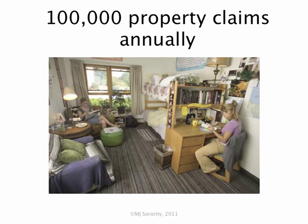The Independent Insurance Agents of America estimate that 100,000 property claims occur on college campuses annually. In addition, today's students are bringing more expensive items to school with them than ever before. For that reason, we believe it's our responsibility to communicate to the chapter members and their parents the specifics of their organization's insurance coverage.